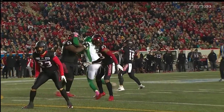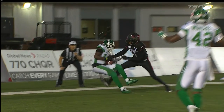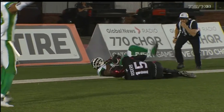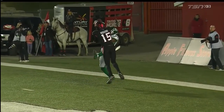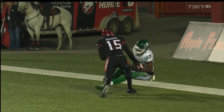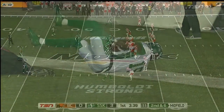Points off the board with Calgary in the score zone. And Bo Levi Mitchell had all day in the pocket to hang back in there and throws it into a well-covered Eric Rogers. Tries to get it to Rogers, but Edom takes it away and stays in bounds. Gets his 8th start.